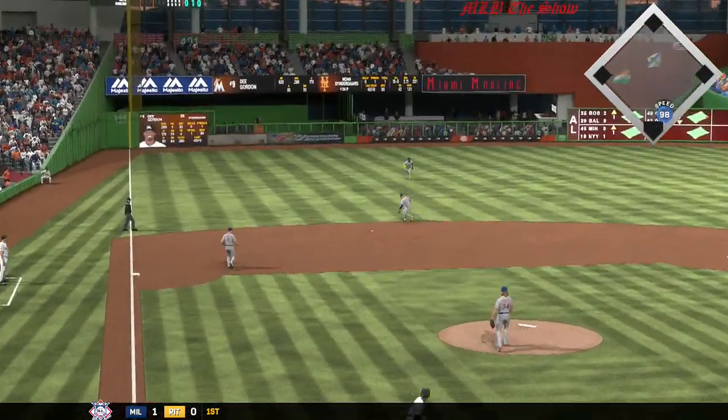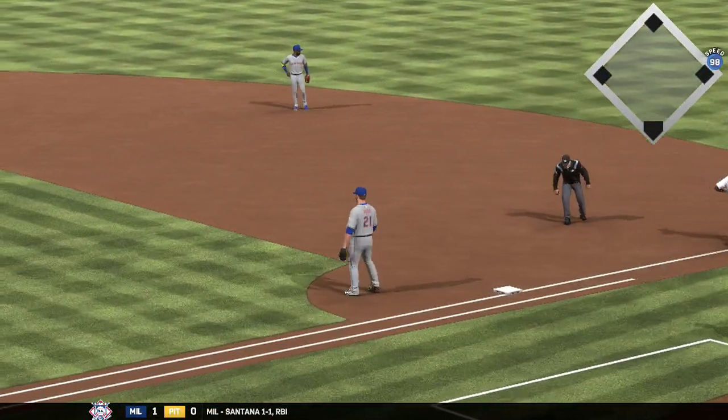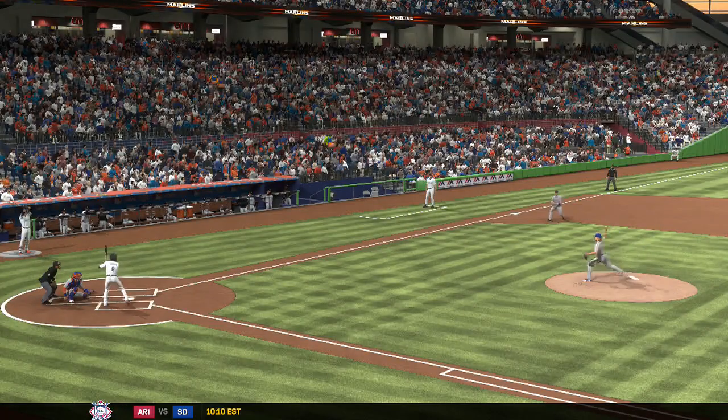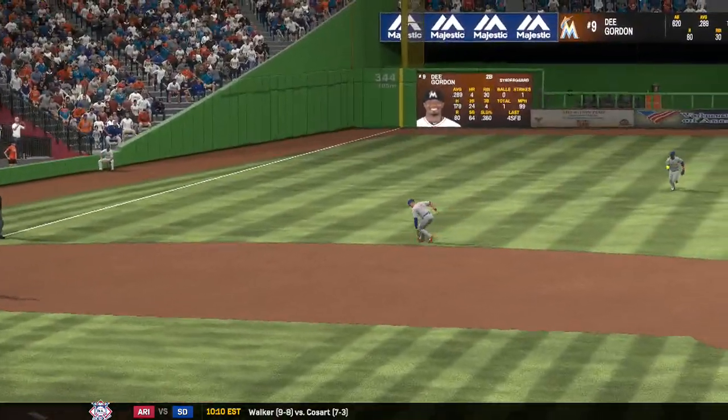On the ground to the left side, backhanded, and they will not get him at first as he's able to leg out the throw. Well, that's playing within his game right there. The speedster gets a little infield single, and now he's on to do damage.